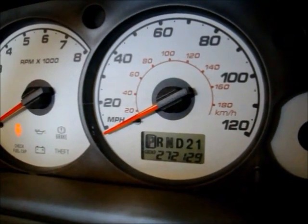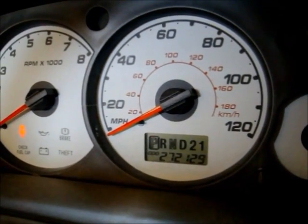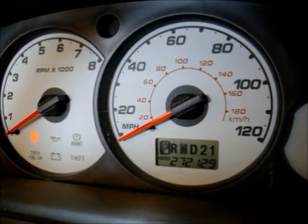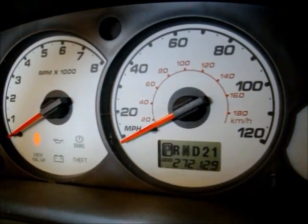This is my wife's 2003 Ford Escape V6 four-wheel drive. It's got 272,129 miles on it. Bought this car brand new from my wife in 2003, and this is the only brand new car I've ever purchased in my life.